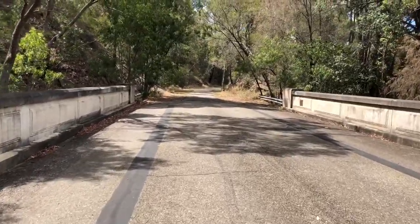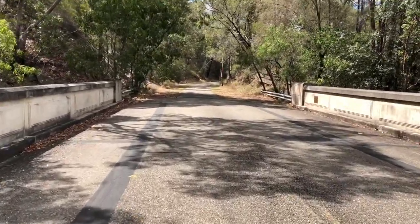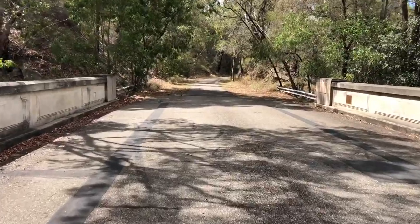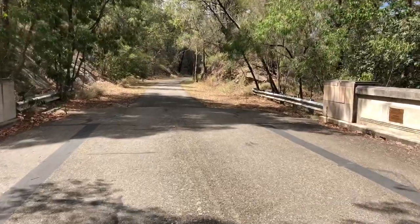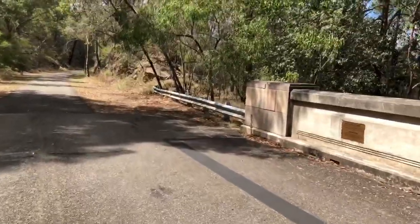At the end of the bridge, we've got a plaque here, it might give us some more information. It's one of those, you know, learn as we go sort of things. I know it's good to do some research before exploring places, but sometimes I like to learn as I go.